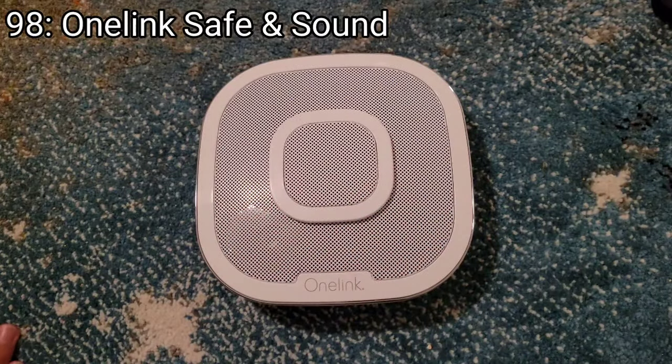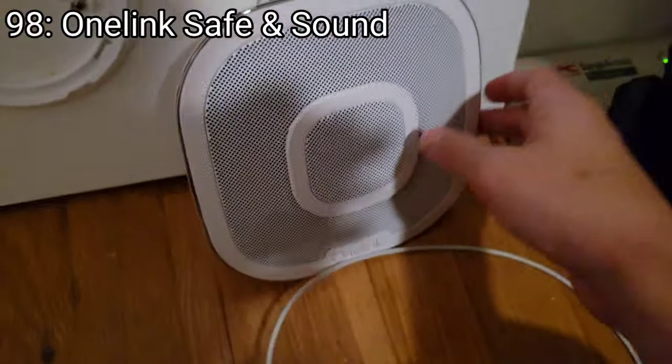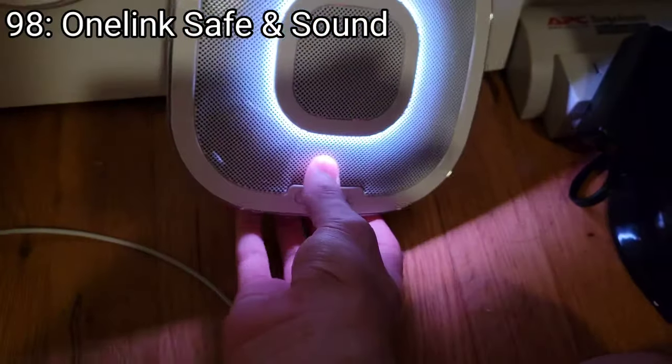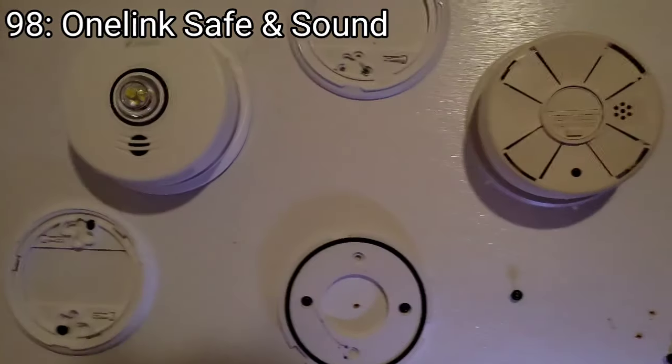It's actually still not connected to the app. I never got the chance to do that. But we're going to go ahead and power it on. And let's see what it sounds like. 15 minutes. Alright, here we go. Let's power this. There we go. Alright. Now let's hold the test button. And it is going to be wirelessly interconnecting to the 1225 and the P4010. So here we go.